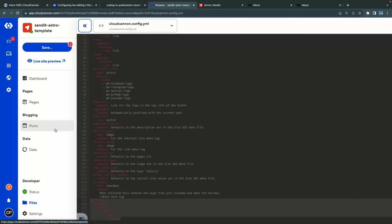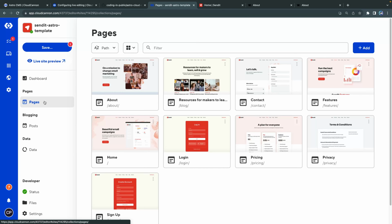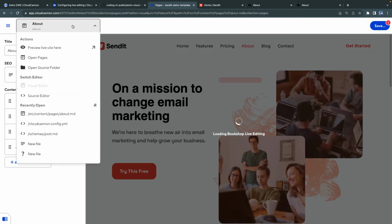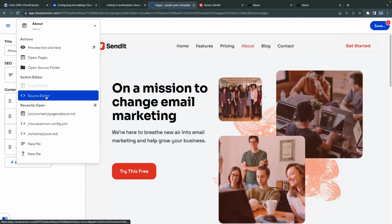Now, if I come over here and let's look at one of these pages. Since we are working on an about page, let's go ahead and grab that. Now, you'll notice I've got access to a bunch of editors here, the source editor and the visual editor, but nothing else. And that's because they've preferred only the visual editor like we did.